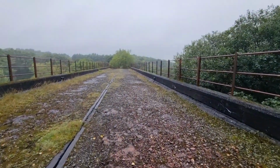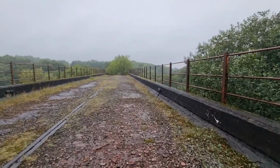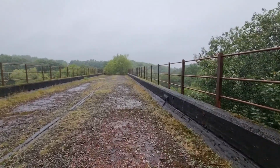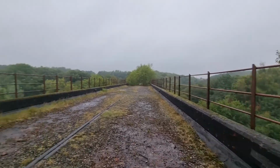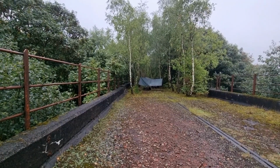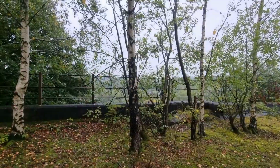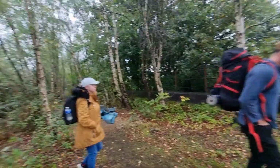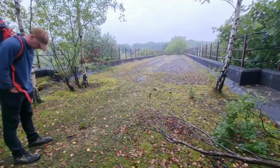And good morning. It never actually stopped raining last night at all. Partially started packing up, just having a brew. And then we're heading off. Okay, that's us packed up. Everything tidied away. Even though it's a disused railway line and nobody comes down here, we still tidy everything away.